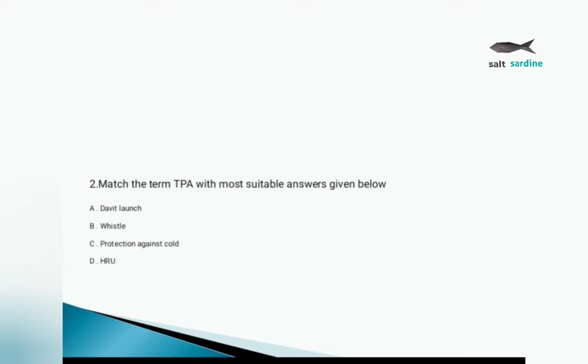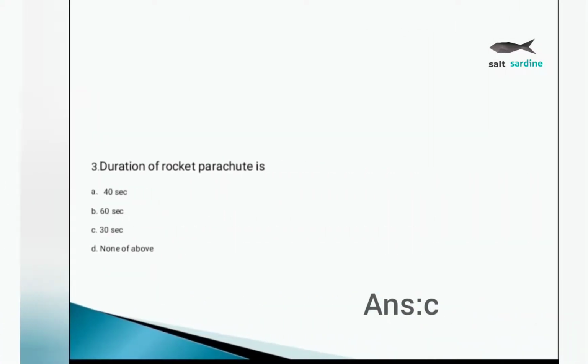Next, 2. Match the term TPA with the most suitable answers given below. Option A. Davit launch. Option B. Whistle. Option C. Protection against cold. Option D. HRU. The correct answer is Option C. Protection against cold.